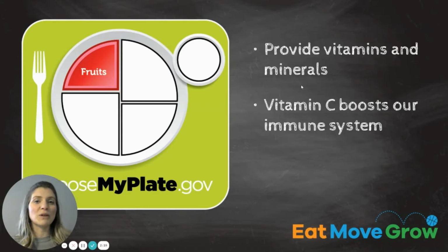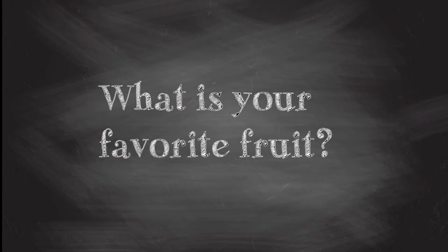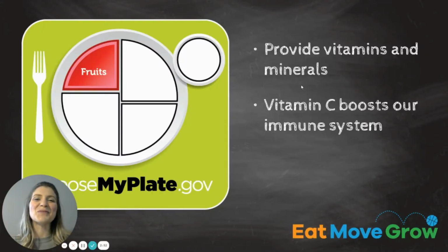We can boost our immune system by eating foods that are rich in vitamins and minerals, such as our fruit groups. Different things that fall into this category would be watermelon, pineapple, pears, cantaloupe, honeydew melon, peaches, oranges, bananas, and so many more. These fruits not only taste delicious because they're sweet and juicy, they also help to keep our body feeling good and energized. My favorite fruit is watermelon. What's yours? I like that one too.